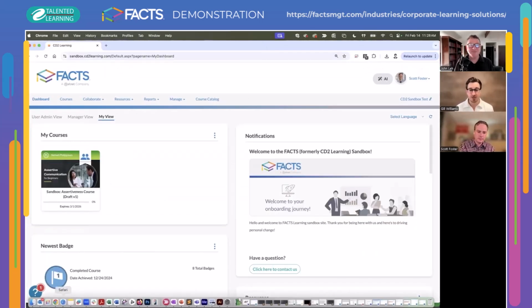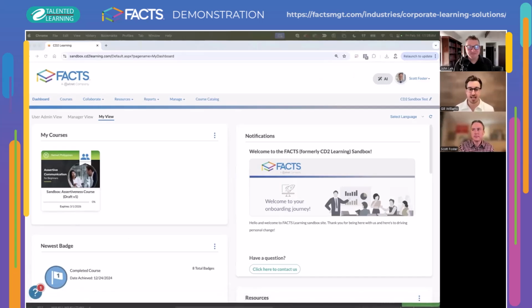Alrighty, so now we're going to go through what it looks like to be an admin and manager within the system. Before we get into some of the key tools that we want to highlight here and some fun tools that are new to our clients, I want to first call out that this looks like the learner dashboard. But the beautiful thing about it is that from one login, I can be an admin, a manager, or a learner and easily toggle through those account types.